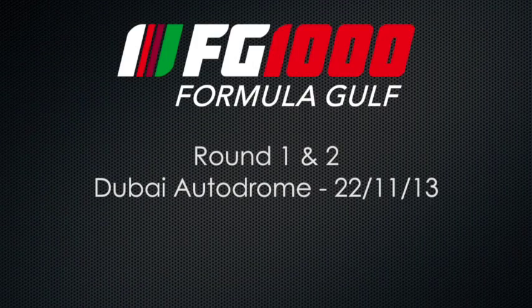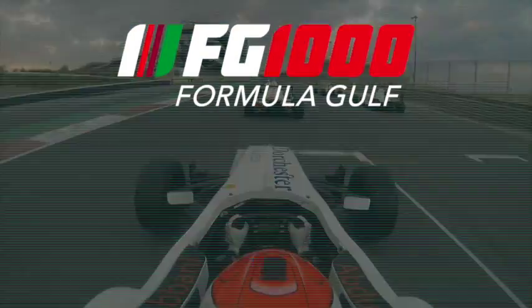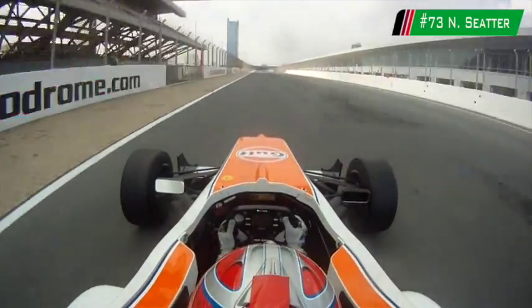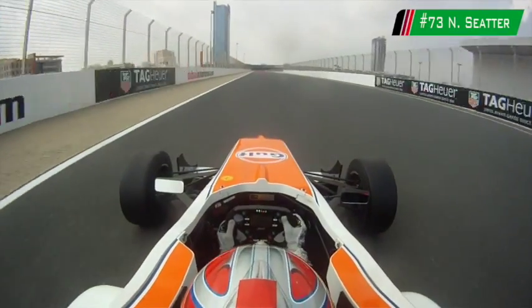Welcome to round one of the Formula Golf 1000 Championship for the 2013-14 season. We have 7 rounds of racing this season. Today we're at the Dubai Autodrome on the 2.46 kilometre long club circuit, on board with young Natasha Sita in qualifying.